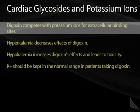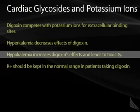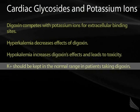Cardiac glycosides do compete with potassium for the extracellular binding sites on the sodium-potassium ATPase. Hyperkalemia would then decrease the effect of the digoxin, because potassium would get in the way of binding to this ATPase and block digoxin from binding to it and doing its job. Hypokalemia, or low potassium, would increase digoxin's effects and therefore lead to possible toxicities, because digoxin would be able to bind all it wanted to the ATPase. Potassium should be kept in the normal range in patients that are taking digoxin in order to prevent these situations.